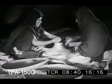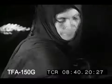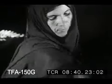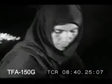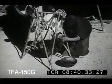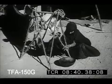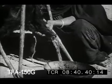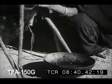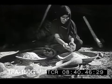Our women grind enough barley for the day's cooking. We must buy barley and the other grains we eat because there is not enough water to raise crops in the desert. The water skins are hung on wooden racks to make pouring easier. We use barley in making a dish we call couscous.